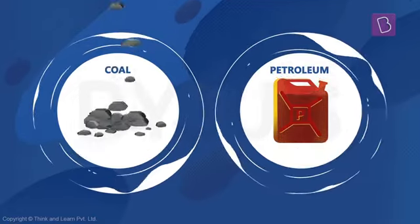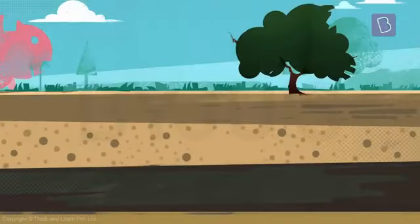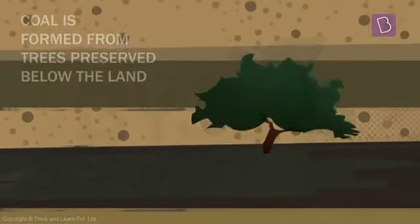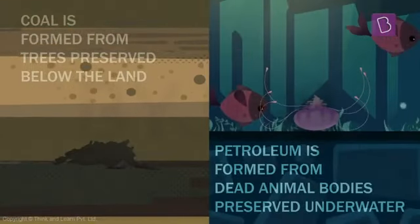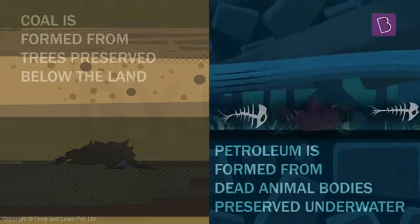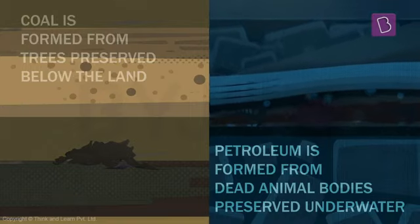So the difference between coal and petroleum is actually very simple, right? Coal is formed from trees that are preserved and pressed over periods of time below the land, and petroleum is formed from dead animal bodies preserved over a long period of time under the water bodies.